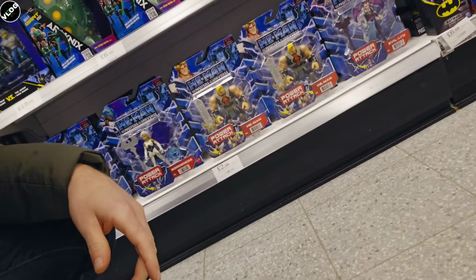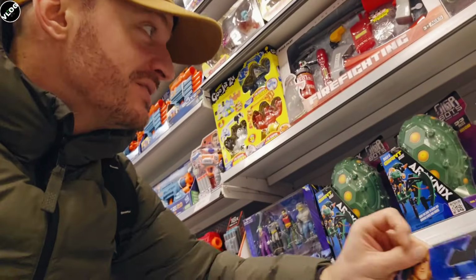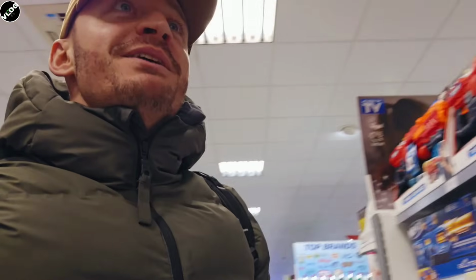And imagine being the one person that paid full price for these He-Man figures. I thought it was cheap at £5, $2.99. These will be £1 before long. Anyway, it's not what I came here for.